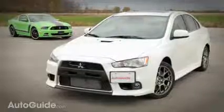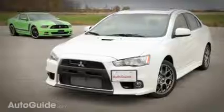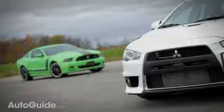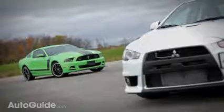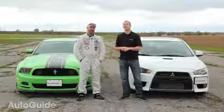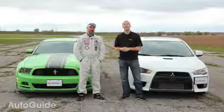In the Evo, I do feel like you're sitting up high and you're just not that connected. It really sort of betrays its economy car roots, even though it is a ton of fun. The Boss, on the other hand, you sit really low in it and everything is in just the right place. And it's stupid fast.